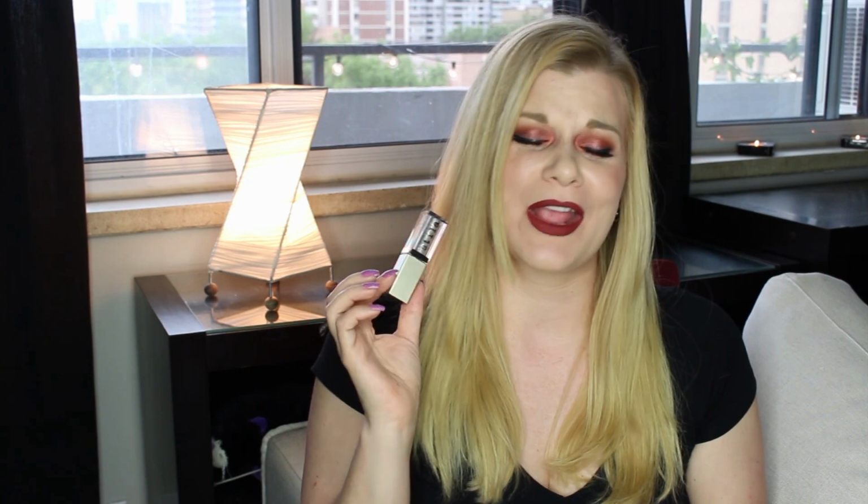And it was out of stock for so long because everyone was like, give it to me. And now I finally own it. This is my third one of this formula and I absolutely love these. I think these are some of the most unique formulas of eyeshadows that I've tried in recent memory, and I think they are stunning.